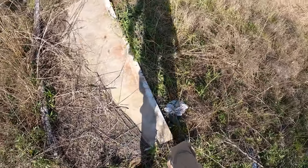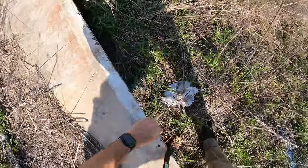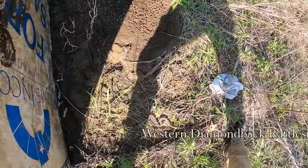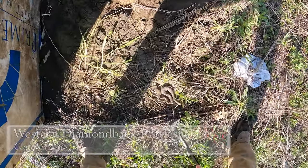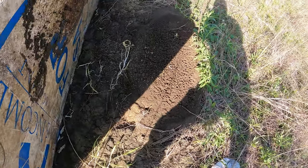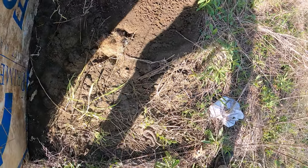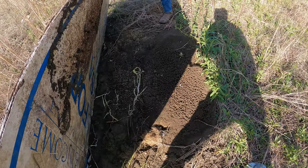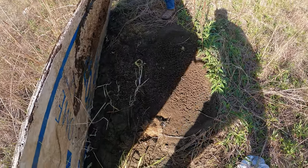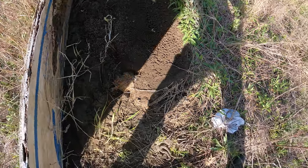Alright, I'm gonna pull this side. I'll get it started. Oh, there's atrox. Little atrox. Man, where's the garters? There's a big burrow right through there. Were they sitting in that? Over there. Cool. Well.